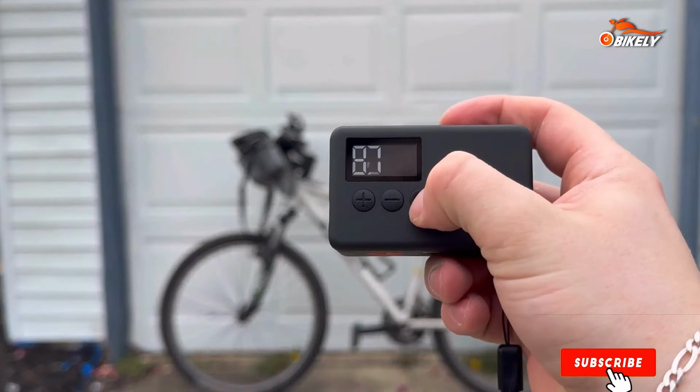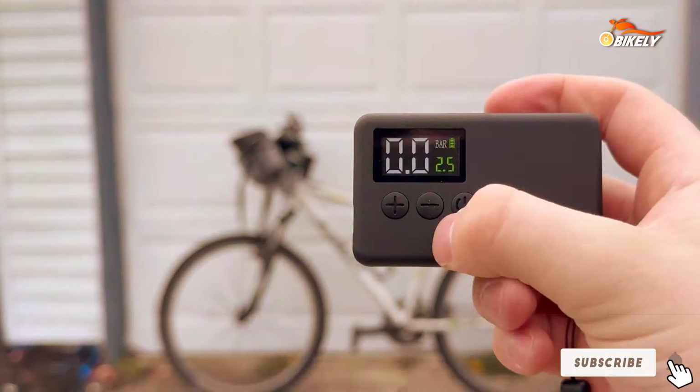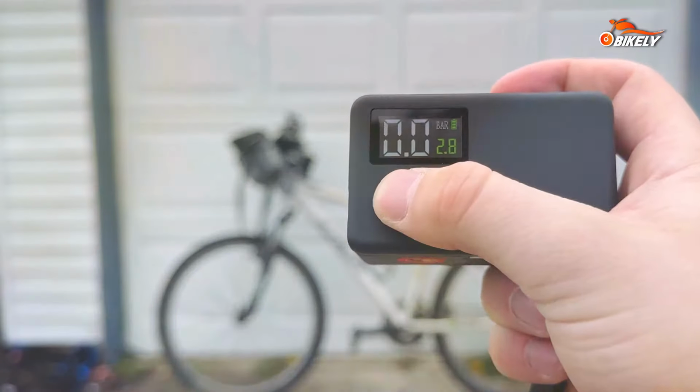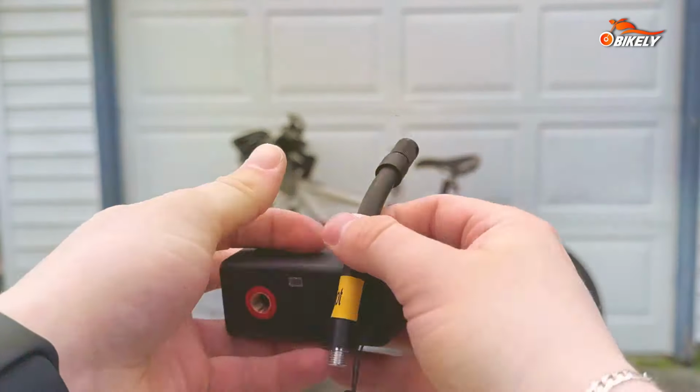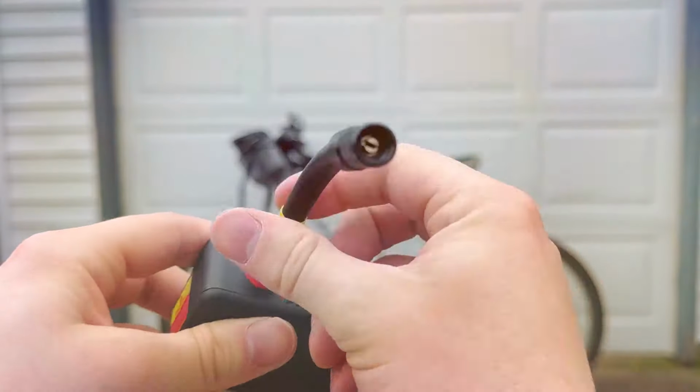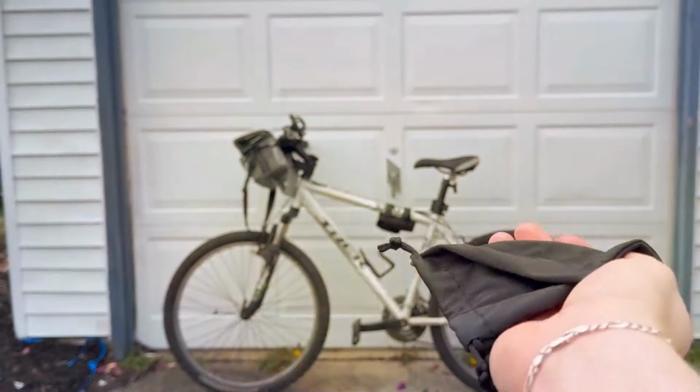Ever had a flat or struggled to get your tire just right? The compact bike pump with digital pressure gauge is your new best friend. This portable pump inflates tires quickly and accurately, thanks to its built-in digital display. Say goodbye to guesswork. Know exactly when your tires are at the optimal pressure for a smooth, efficient ride.